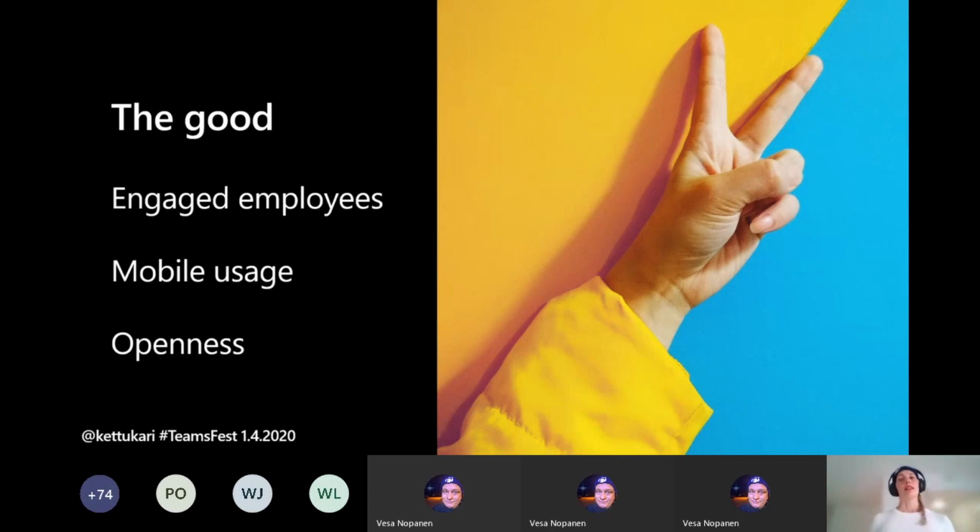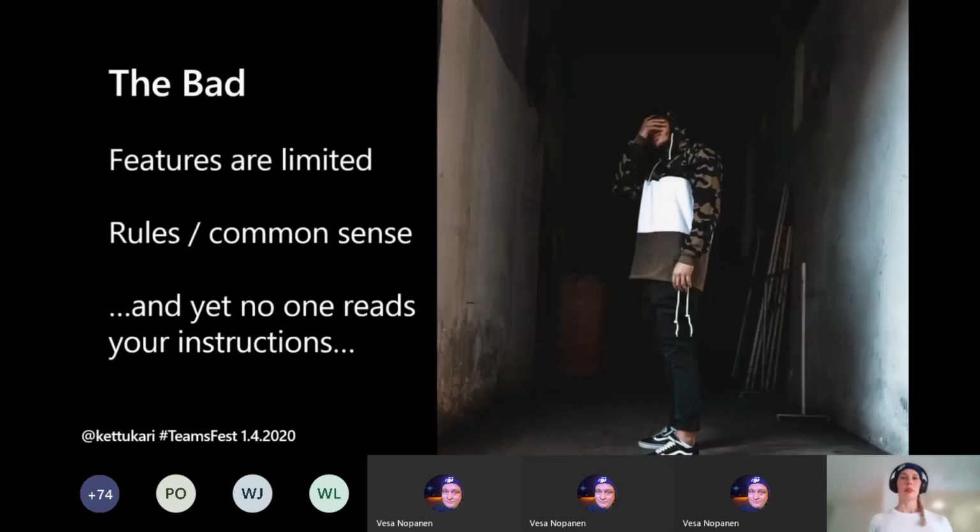And that maybe wasn't always that easy, because Teams develops all the time. So it may be hard to keep up with all the features that are there. And also maybe there will be some disappointments for features that are not there yet.